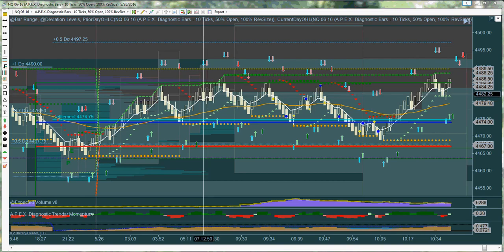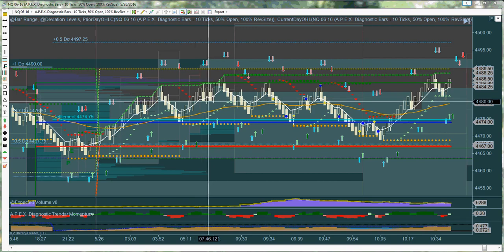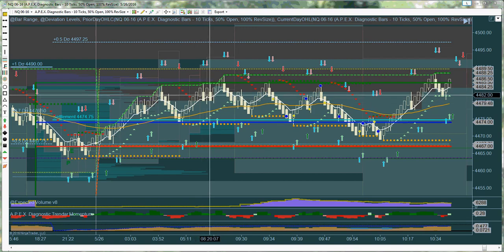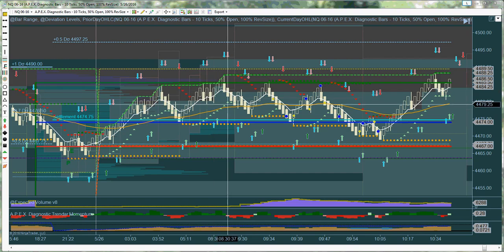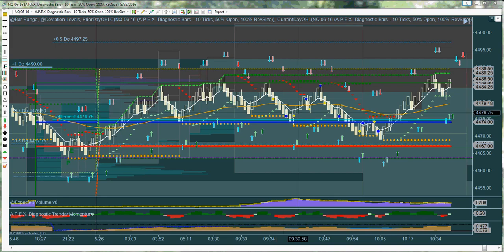But as a general rule, the tighter the chop, and the more bars you have and the more time it takes, is actually a good sign that it's winding up to do something. So that's really good. But you also got to look at your time of day. At 8:30 in the morning, I wouldn't be expecting it to do great things. Anyway, back to our chop here.